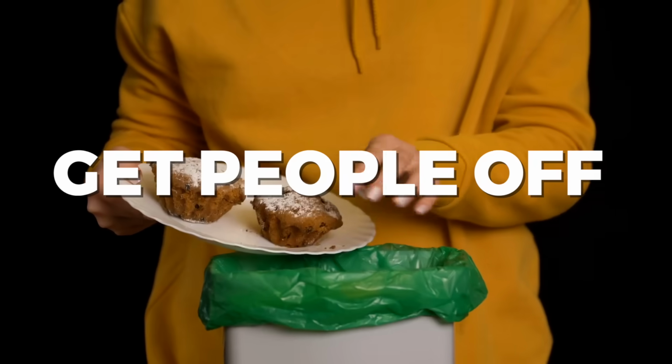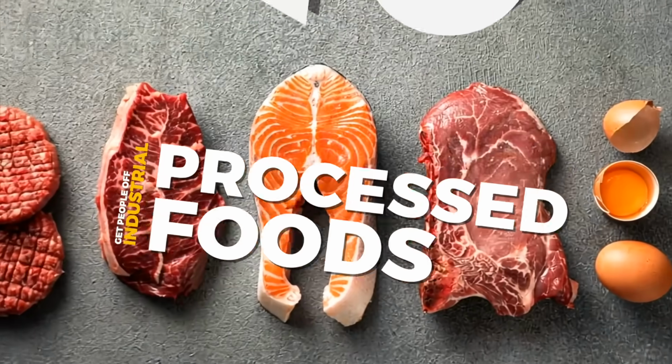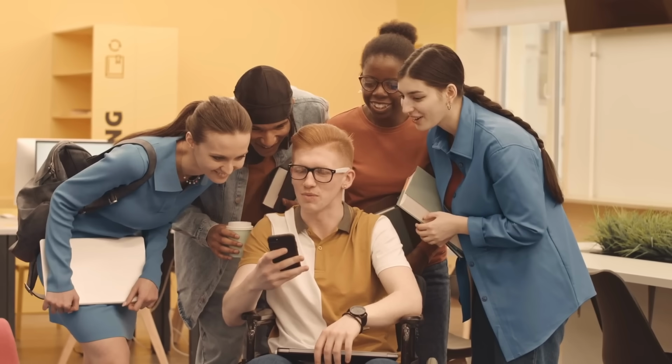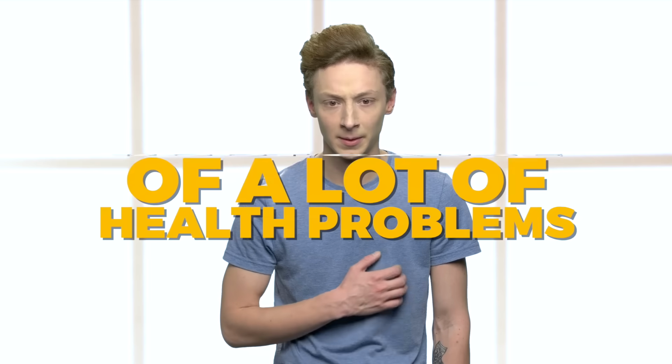The goal with this app is to make everyone aware of the 3 deadly ingredients and to get people off industrial processed foods and get them on whole food. Download the app right now, sign up, start using it, share it with your friends. This is a really important tool to help people identify the root cause of a lot of health problems.